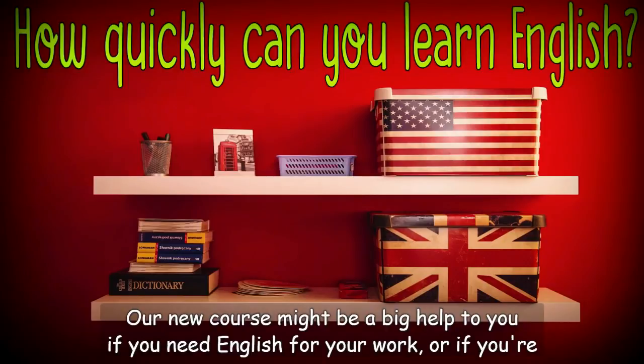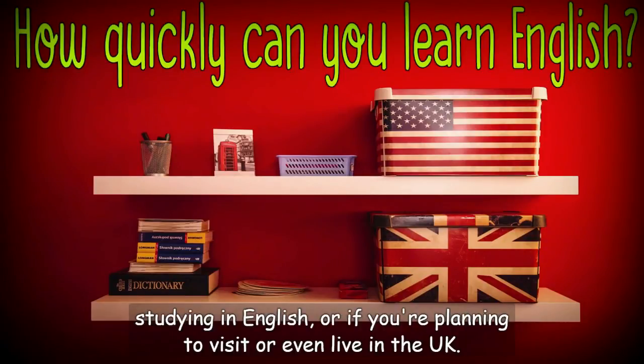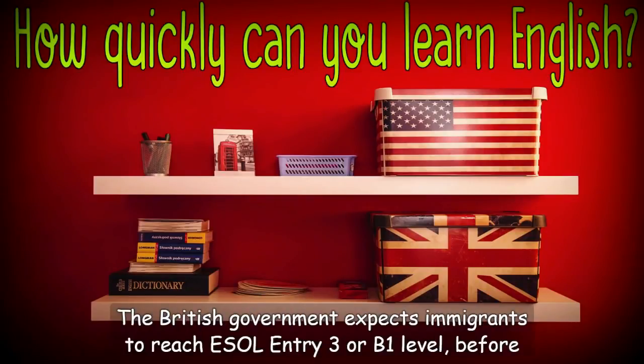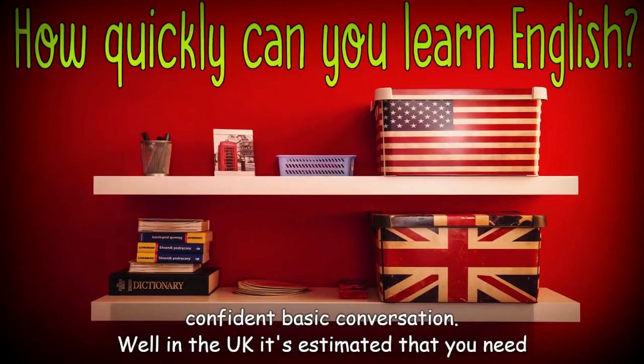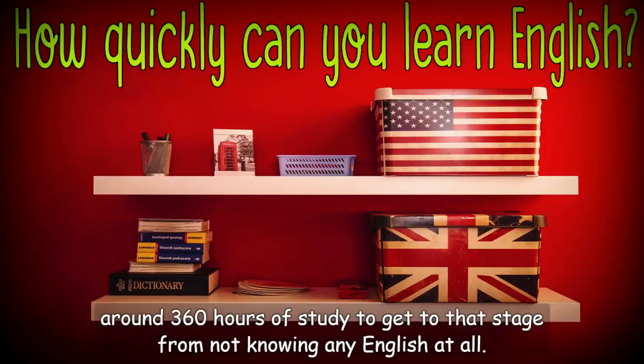Our new course might be a big help to you if you need English for your work, or if you're studying in English, or if you're planning to visit or even live in the UK. In fact, the British government expects immigrants to reach ESOL Entry 3 or B1 level before they can be granted citizenship. It's equivalent to being able to hold a reasonably confident basic conversation. Well, in the UK, it's estimated that you need around 360 hours of study to get to that stage from not knowing any English at all.